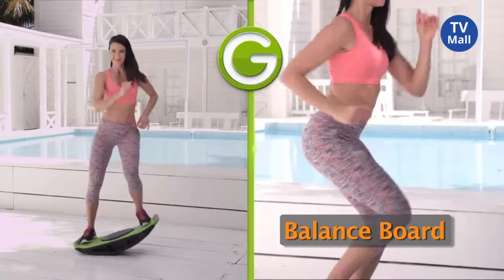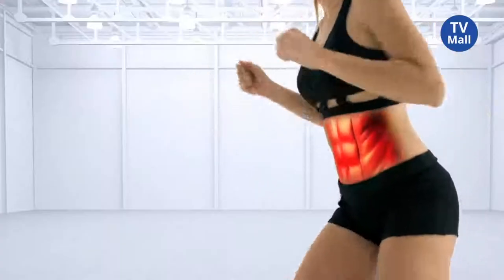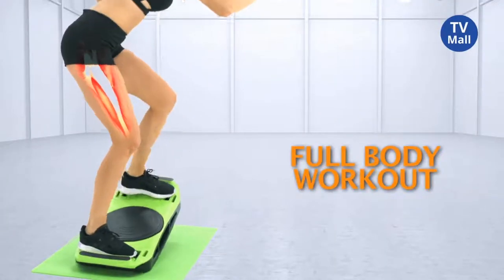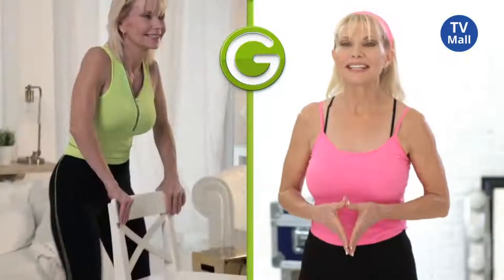Just go side to side to train your body. This swinging action engages your upper, middle, and lower body for a full body workout. It is so fun and easy to do.